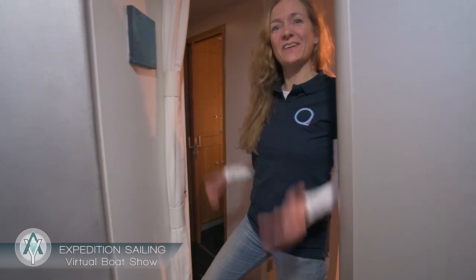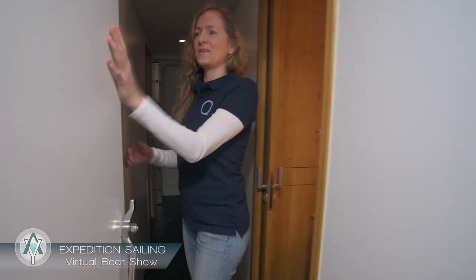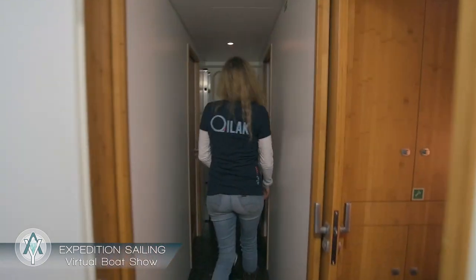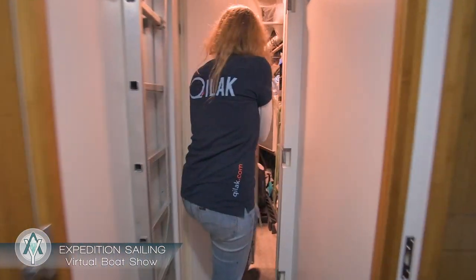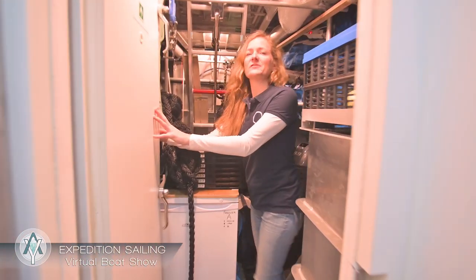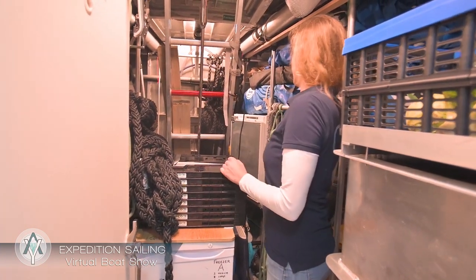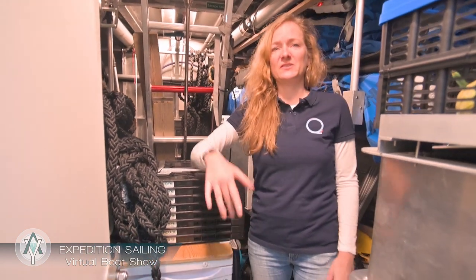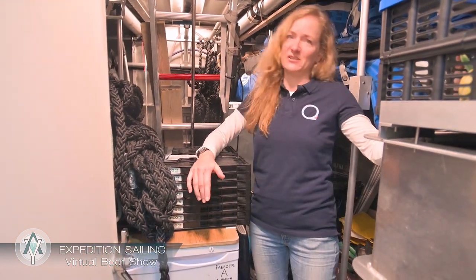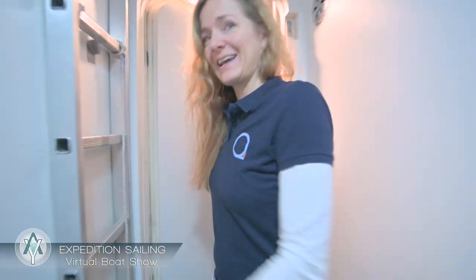Now let's go to the guest area, the resting area. Here we have a very good watertight door. Let's go to the end here first, which is the technical part that we call front storage. We store all the sails, spinnakers, the lines, and we also have two big freezers and space for the veggies. But let's go back to the warm now, in the cabins.